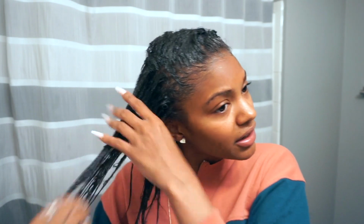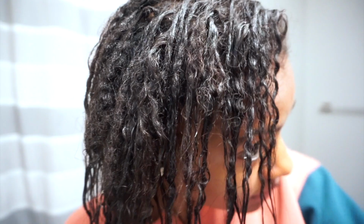I'm just doing a little bit of detangling with my fingers, my nails, but I'm about to sit under the hooded dryer for 45 minutes to an hour, and then I'll rinse this out and come back on here and blow dry and straighten my hair and share with you guys my results, because so far so good. Besides the conditioner, the shampoo really sold me.